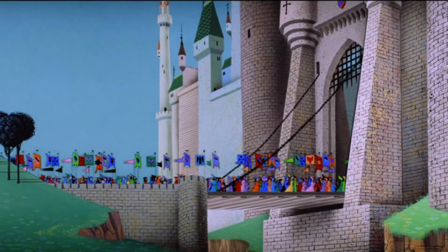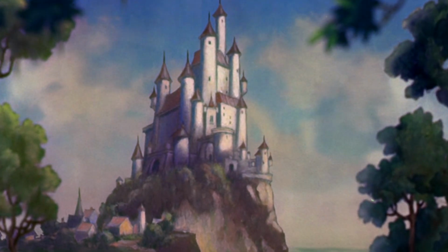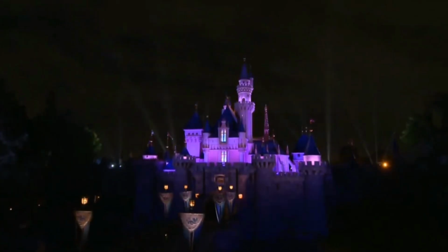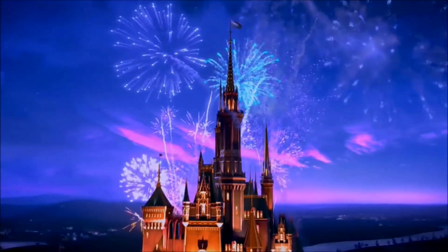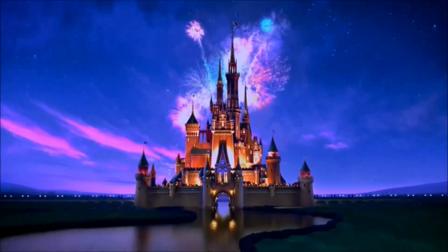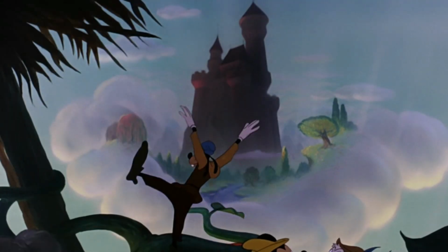When I was brainstorming about which top 10 to make next, the idea of castles stuck in my mind. Castles are definitely one of the most heavily associated symbols with Disney movies and parks. Their logo often includes the ever iconic castle as well, so it felt like an appropriate topic. Not every Disney movie has a castle in it, but there's certainly no shortage to choose from.